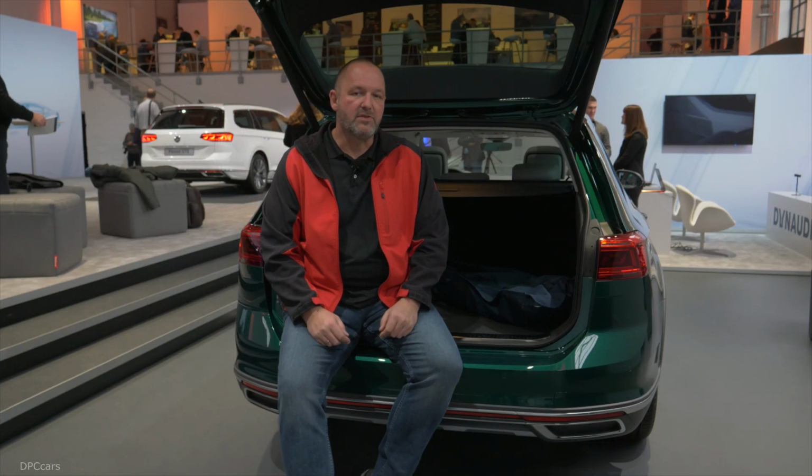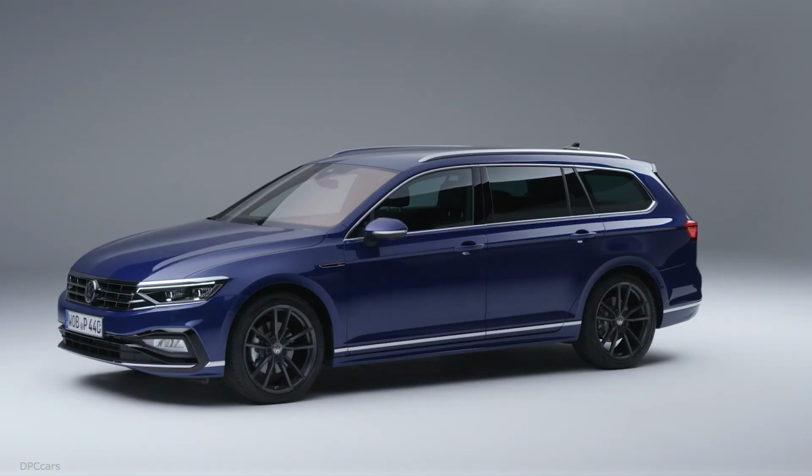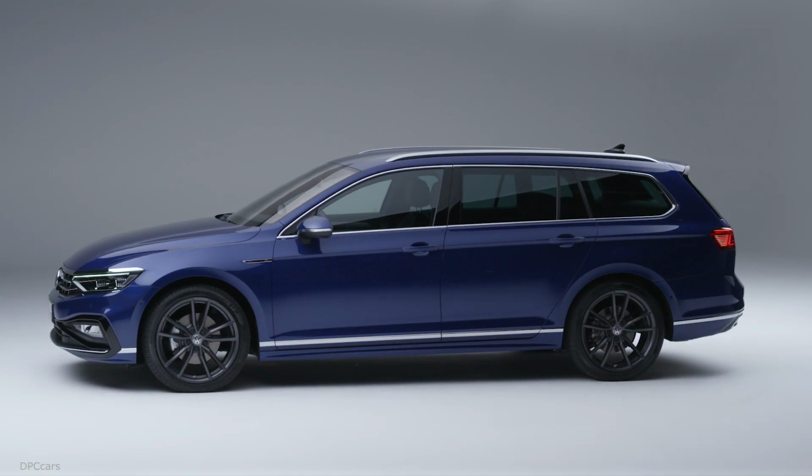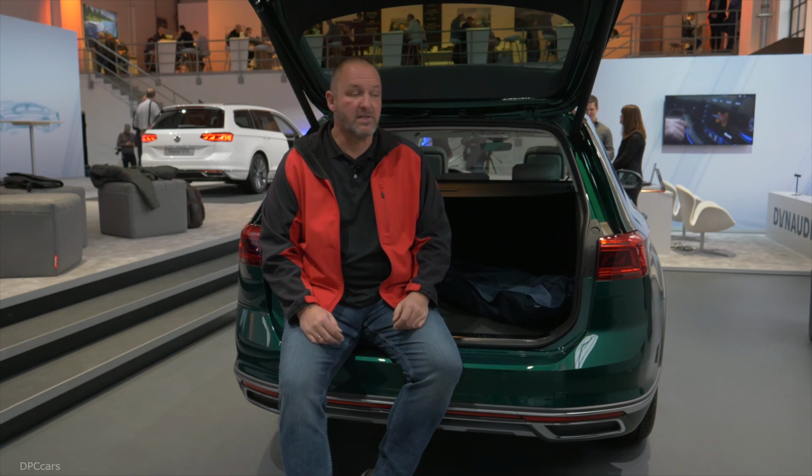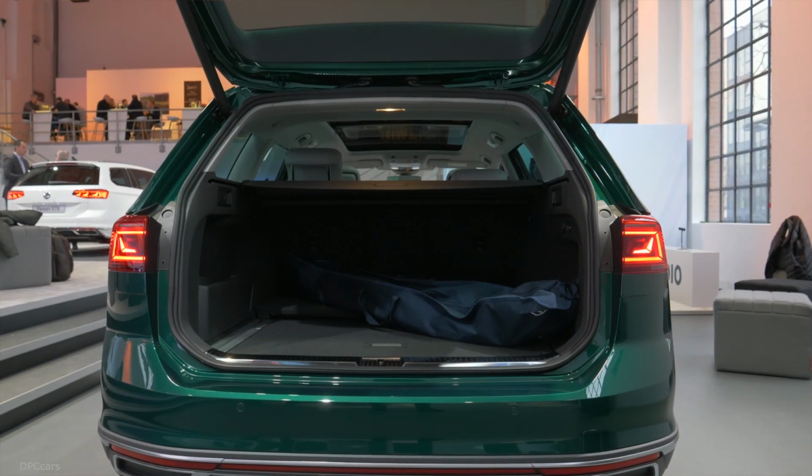The exterior size of the new Passat is very similar to its predecessor, and so the new Passat is 4.77 meters long. And when we talk about the interior space, that's very similar as well. So the new Passat offers between 650 up to 1,780 liters of maximum boot capacity.